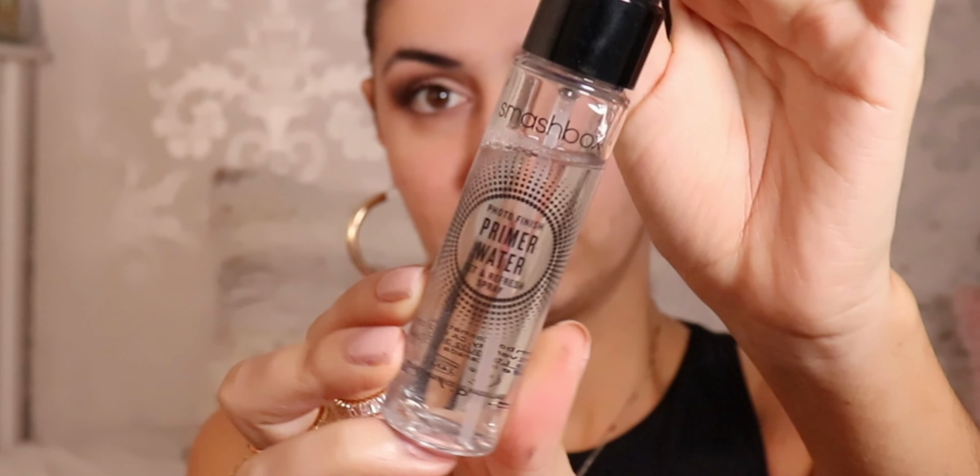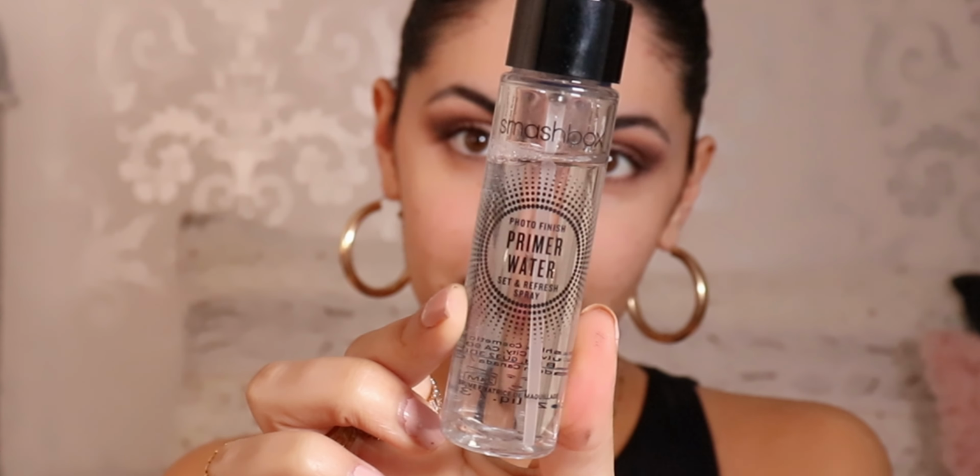To prime, I'm using the Smashbox Water Primer. I actually got this in a mini one because I was gonna get the bigger bottle, and I was like, oh, let me just try the little mini one first. And I'm glad, because it doesn't make a nice smooth base. I haven't used it in so long. It's got a horrible smell too.